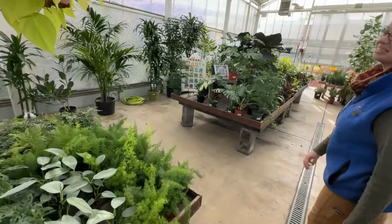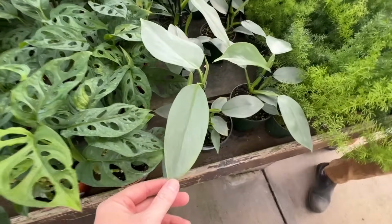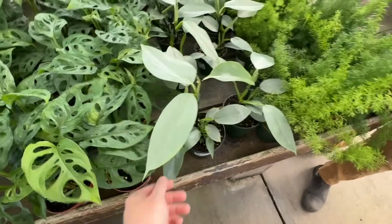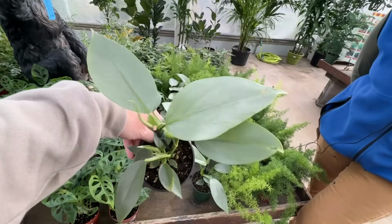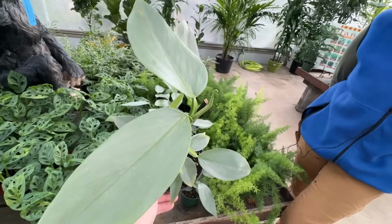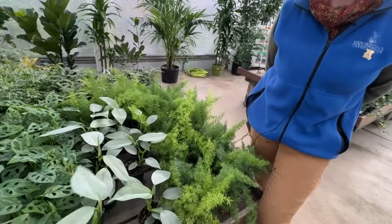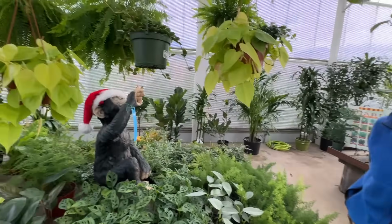That's amazing. So I am drawn, I just have to point these out. I am drawn to the silver bluey ones. What is this one? So this is Philodendron hastatum, also known as the silver sword. Oh, it's a philodendron. So pretty. It's a climber. It's really pretty. I love the silver foliage. I'm totally obsessed. A sucker for it. Me too. Every plant, I go directly to that one.